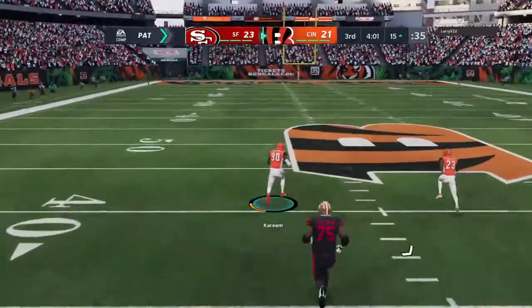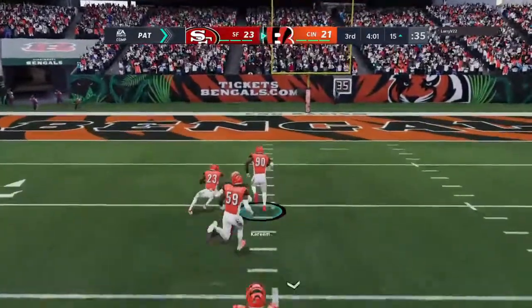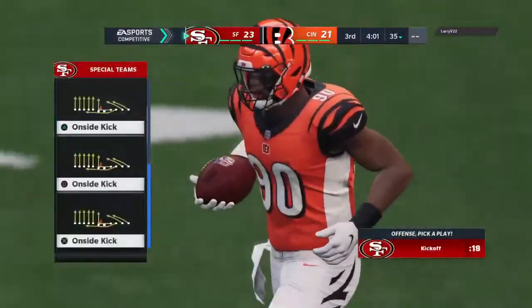Look at the big man rumble. He's at the 50. He's at the 40. The 20. 10. But he will not be able to bring this one back, and the extra point attempt is unsuccessful.